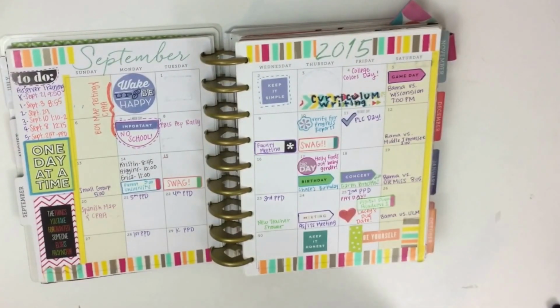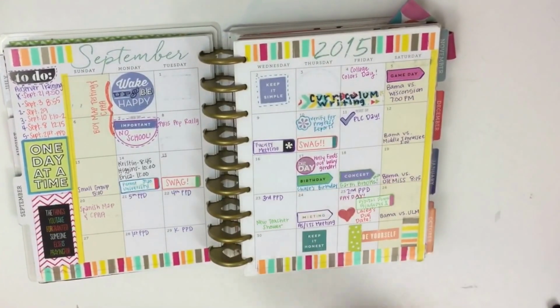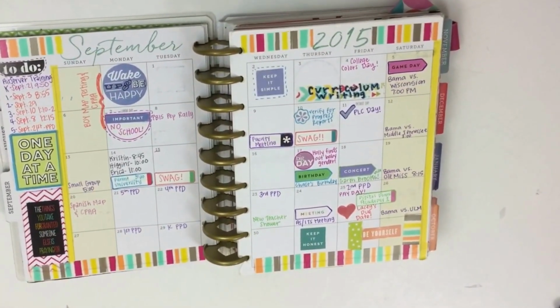So now I'm going to show you a comparison from this monthly spread. The one you're looking at now is September of 2015. So you can kind of see how busy it is, how the colors are everywhere. You can see how I kind of like outlined all of these stickers. Don't ask me why I did that. So that was my September of 2015.